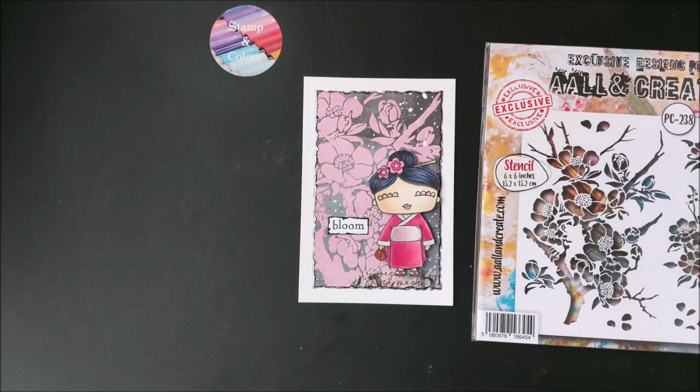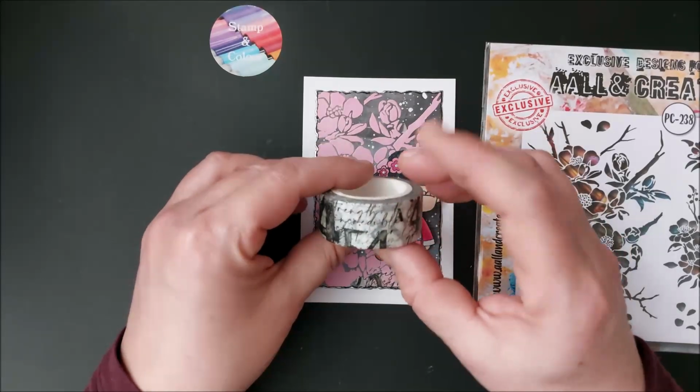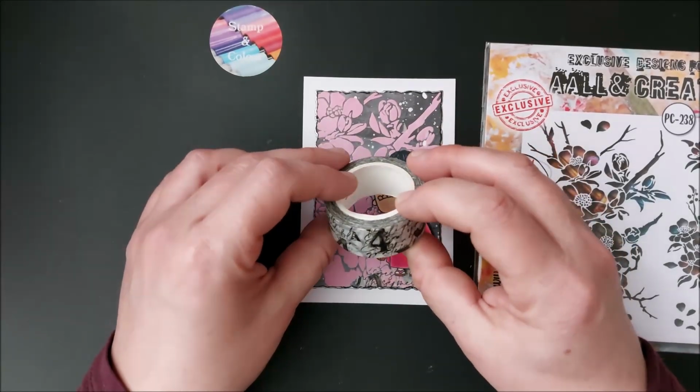A piece of washi tape, this one, which is number 76 by Bipasha.